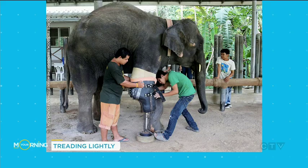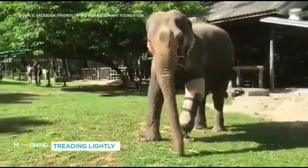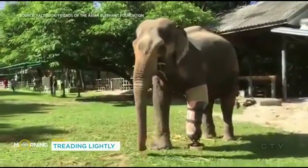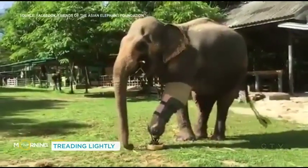on the Burmese border. And so she was, at the time, 1,300 pounds, and not having that leg was absolutely devastating for her ability to move. Sure. I mean, elephants are massive. We know this. They need all four limbs to be able to support them.